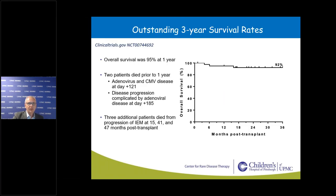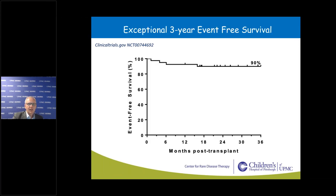The overall survival at 2 years is 92%, and the TRM at 1 year is somewhere around 4 or 5%, with 2 patients succumbing to adenoviral disease. This patient actually arrived with both of these viruses, and there were 3 other deaths due to progression of underlying disease with Gaucher and metachromatic leukodystrophy at later time points, not related to the procedure. So the event-free survival at 3 years is 90%.